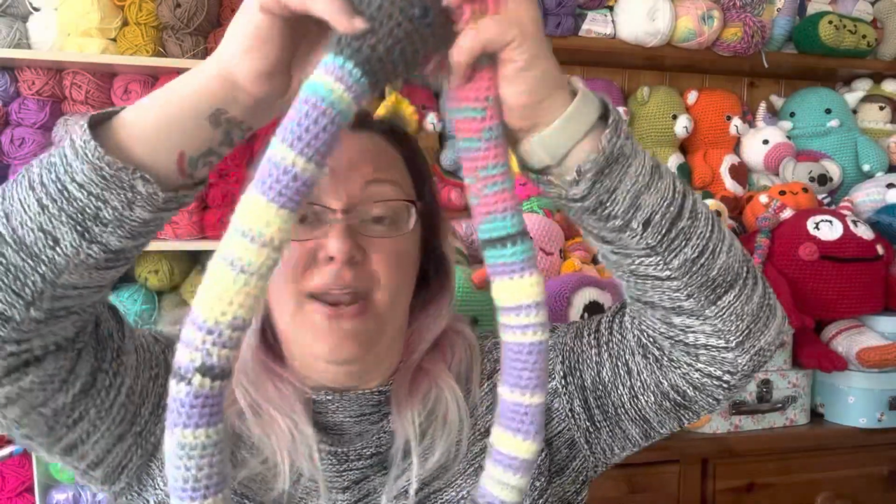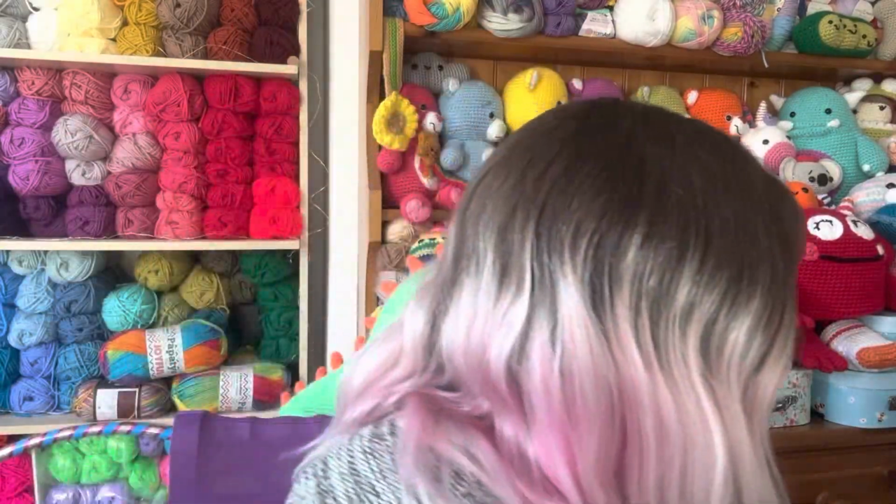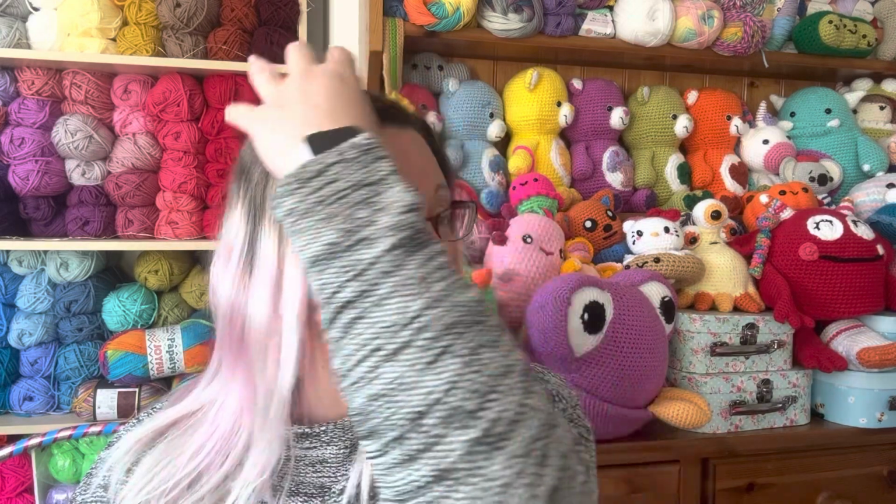So that's that one. And then the last thing that I have to show you, I did some more work on my scrappy year-long blanket. Now, I'm trying to make this a thing. I did one last year and I'm doing one this year. So hopefully every year I'm going to do a scrappy blanket using up my leftover yarn from old projects. So when I make a project and I've got a bit of yarn left, roll it up into a ball, all goes into a basket, and then I use them up and put them into this scrappy blanket.